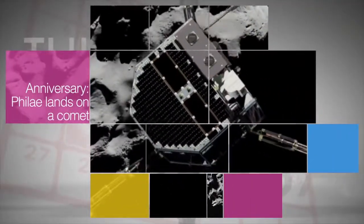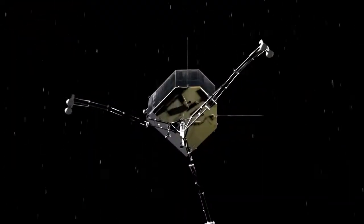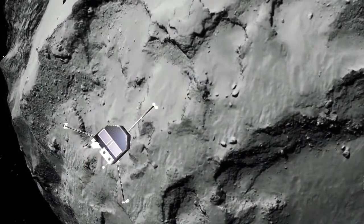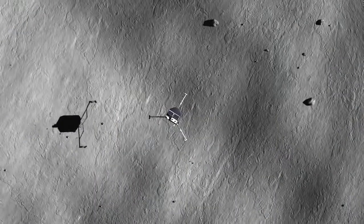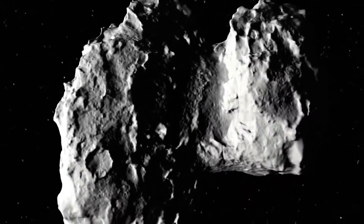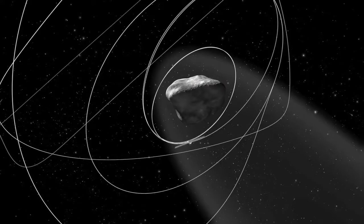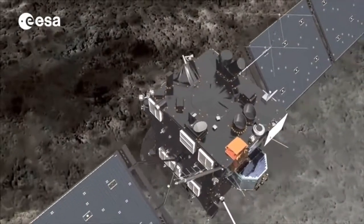November 12th marked the one-year anniversary of the first successful landing on a comet by a spacecraft. After sailing through space for more than a decade, the European Space Agency's Rosetta spacecraft sent its Philae robotic probe to the surface of Comet 67P Churyumov-Gerasimenko. NASA has 3 instruments on the Rosetta spacecraft, which remains in orbit around the comet. Rosetta is expected to swoop down to within 4 miles of the comet in February. It will be the spacecraft's closest pass of the comet during its prime mission.